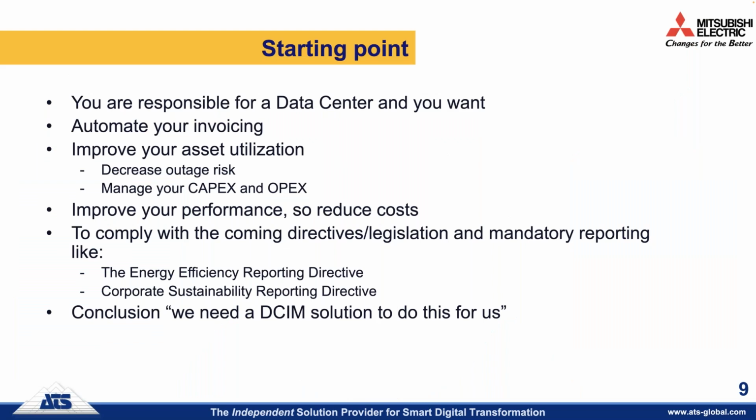Okay, starting. Suppose you are responsible for a data center, and you have some things you want to improve. You want to automate your invoicing, you want to do something with your asset utilization because you recently had an outage and you didn't know why, so you want to decrease that risk. You're spending too much money, so you want to manage your CAPEX and OPEX, reducing your OPEX. OPEX is reduced by cutting costs, so improving your performance. And there is some new legislation coming, which is almost in place: the Energy Efficiency Reporting Directive, the Corporate Sustainability Reporting Directive. So your conclusion is, okay, for this, we need a DCIM solution. Otherwise, how are we going to manage all those things?